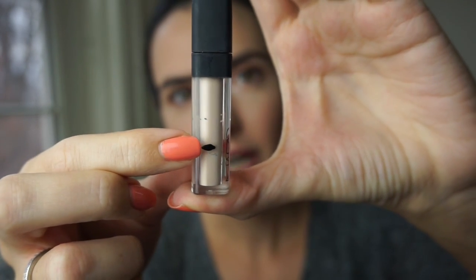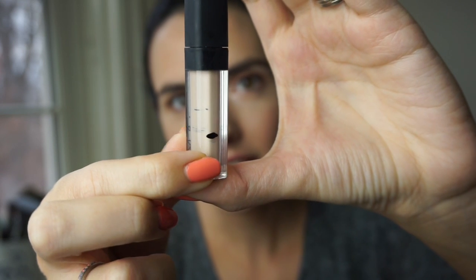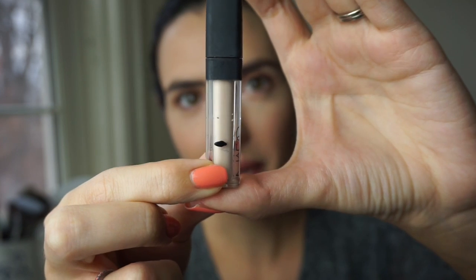I have a travel size of the Nars Radiant Creamy Concealer. This is the shade Vanilla, and I did use this one up, believe it or not. So this mark is where I was at the update, and now I know it still looks like there's some in there just because it clings to the sides, but I have a really hard time scraping some out.